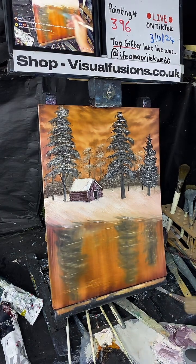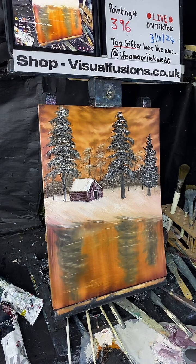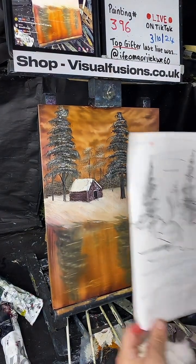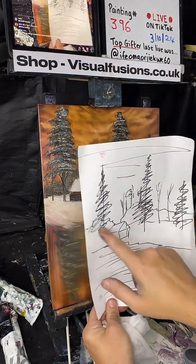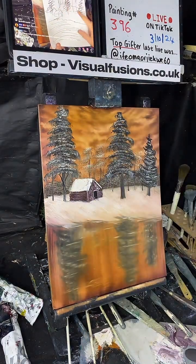I'm going to stand back and have a little look. I'm going to clean my hands off. Just see what I think. Okay, so this was the idea on paper. You're just looking at layout. Tree there, tree there, tree there. Distant trees there and there. Hut, river, sky. That was it. There you go.